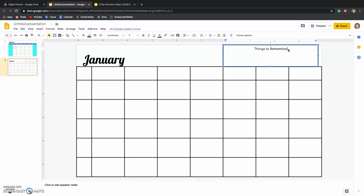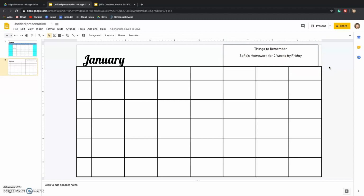So now when I find out that Sophie is going out of town for 2 weeks, I can write down, perfect. My step 3 is that I'm going to start color coding my columns.